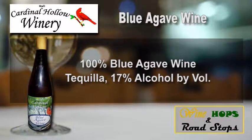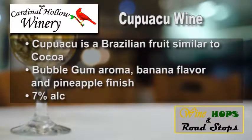Very good. Yep. This is the unique one, and you're probably smelling it already. Cupuaçu is actually a Brazilian fruit related to the cocoa beans. Okay. Only grows in Brazil, all right?